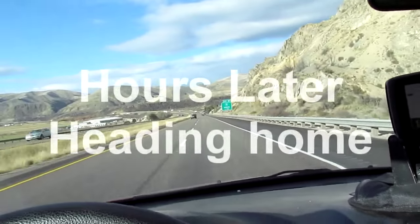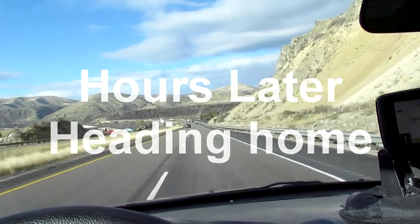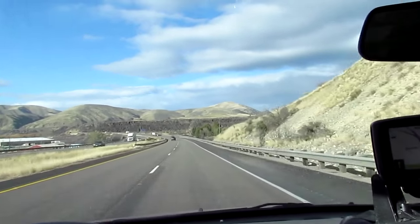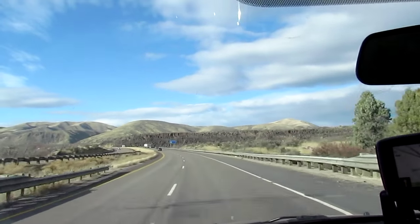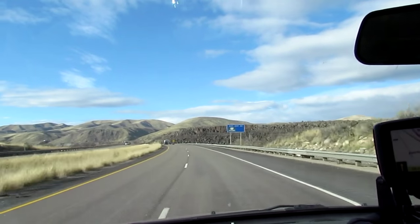All right, I'm just south of Pocatello, Idaho, and I'm coming into the lava flow fields. That cliff right up ahead is all old lava flow. Anyway, just wanted to fill you in on what was going on.